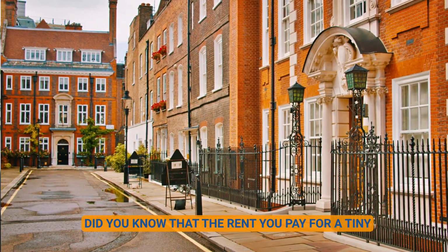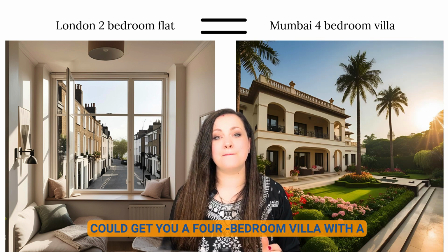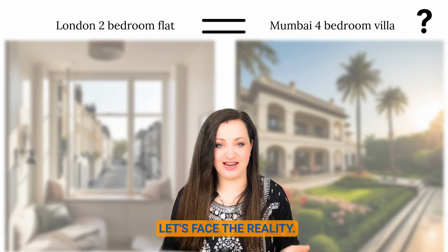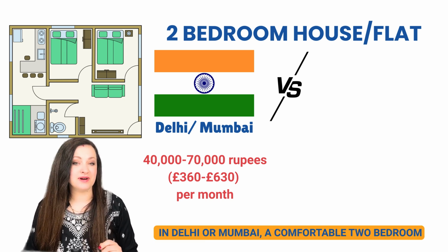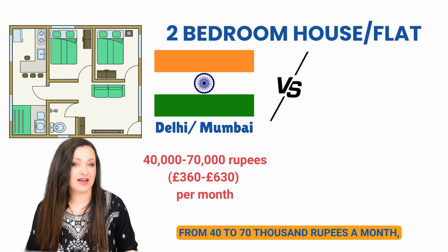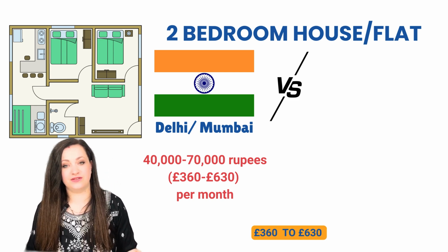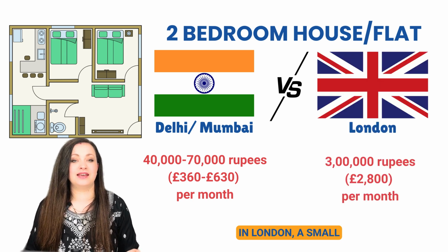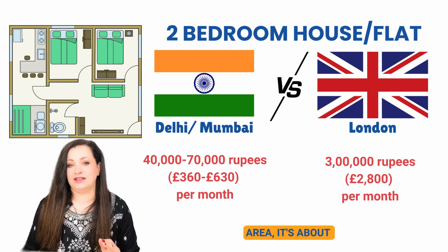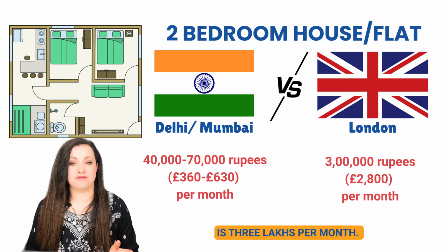Did you know that the rent you pay for a tiny 2-bedroom house in London could get you a 4-bedroom villa with a private garden in India? Let's face the reality. In Delhi or Mumbai, a comfortable 2-bedroom house costs from 40 to 70,000 rupees a month, which is 360 pounds to 630 pounds. In London, a small 2-bedroom flat in a normal area is about 2,800 pounds, which is 3 lakhs per month.